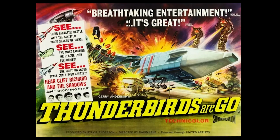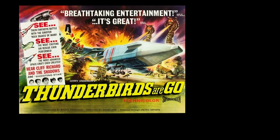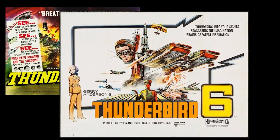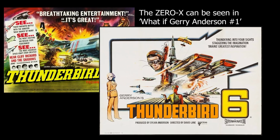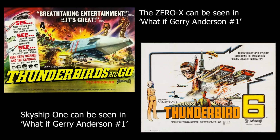They made 2 feature films of Thunderbirds. Thunderbirds Are Go, which featured this giant ship called the Zero X, which went to Mars. And then a couple of years later, they did Thunderbird 6, which involved this futuristic kind of airship. And the rescue involves a 1930s biplane, a Tiger Moth. And sort of the Tracy family honour it at the end of the film, naming it Thunderbird 6.